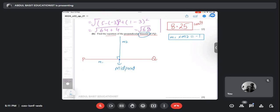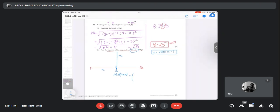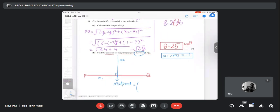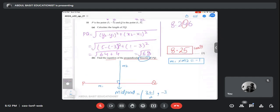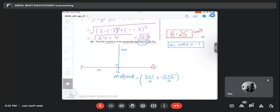First let's find the midpoint of PQ: x1 + x2 divided by 2. The points are written above. So (3 + 1) divided by 2, comma, (-3 + 5) divided by 2. So 3 + 1 is 4, divided by 2 is 2, and 2 divided by 2 is 1. So it means that (2, 1) is the coordinate. Is this clear everybody? Yes or no?